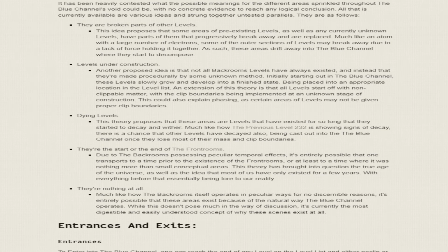This idea proposes that some areas of pre-existing levels, as well as any currently unknown levels, have parts of them that progressively break away and are replaced. Much like an atom with a large number of electrons, some of the outer sections of levels may break away due to a lack of force holding it together. As such, these areas drift away into the Blue Channel where they start to decompose.